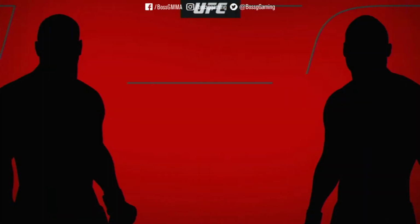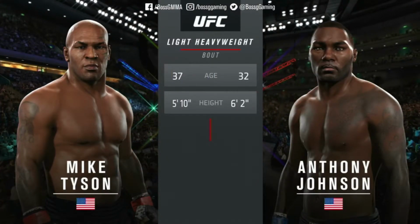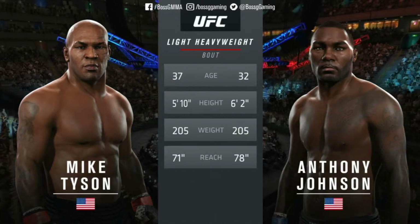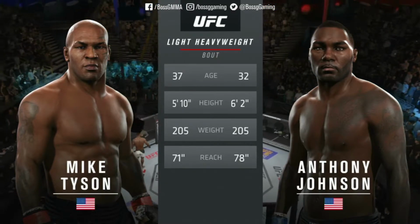Up next, it's a light heavyweight showcase between Mike Tyson and Anthony Rumble Johnson. Our tale of the tape for this light heavyweight fight. Tyson is 5 years his elder. Johnson is 4 inches taller. He will have a 7-inch reach advantage. Once again, here's the veteran voice of the Octagon, Bruce Buffer.